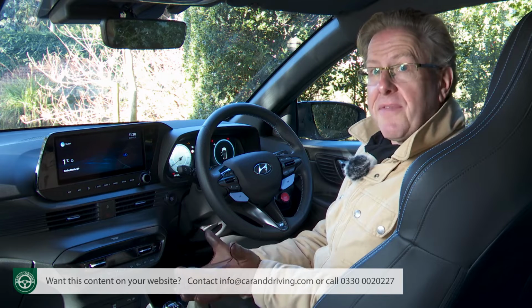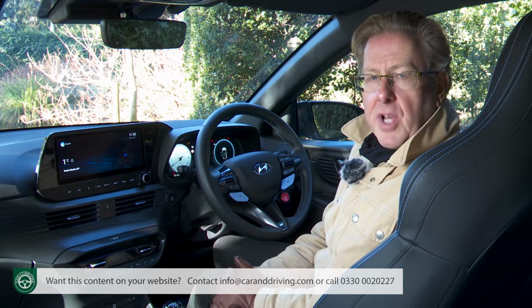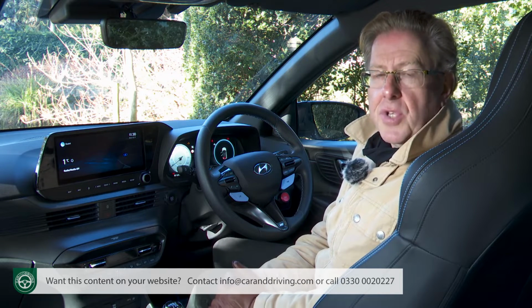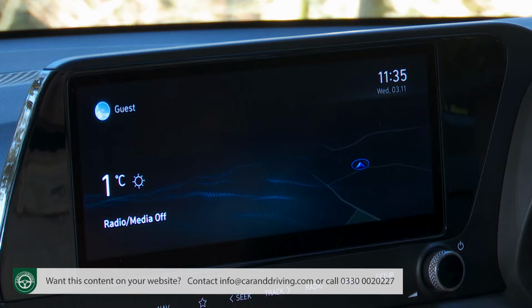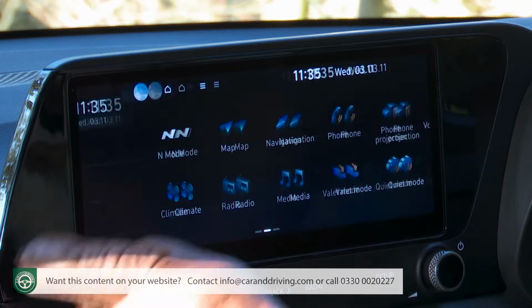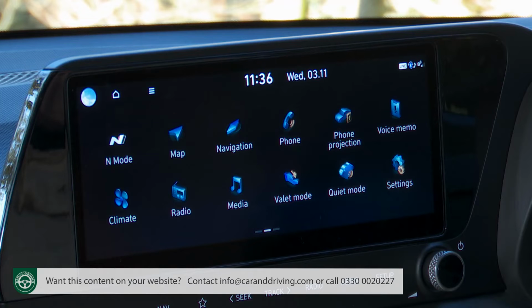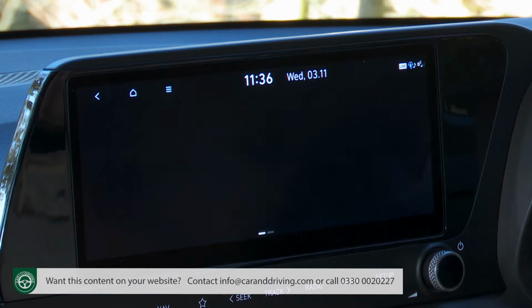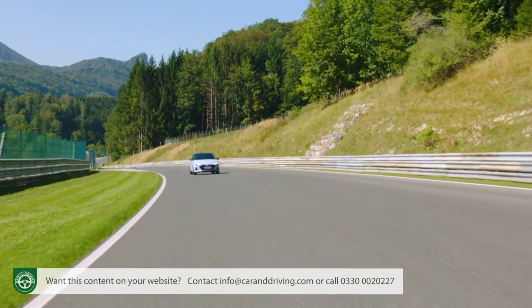In the mood yet? If not, hopefully you will be by the time you investigate the contents of this complementing centre console display, which to start with seems innocuous, initially illuminating with one simple uncluttered screen showing temperature, audio and navigation. But don't worry, there's more. Swipe across to this display full of icons and you'll quickly want to investigate this N mode section, which really will deliver the required racetrack vibe.